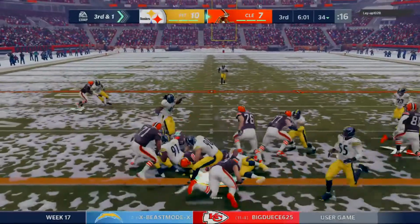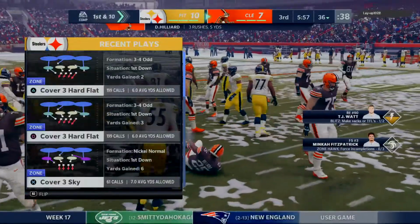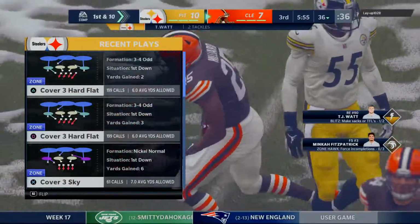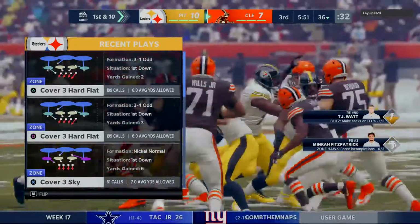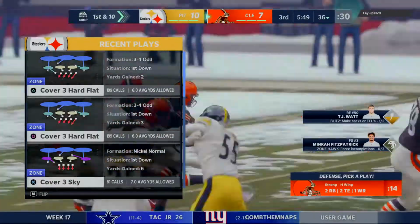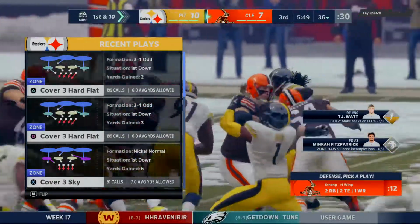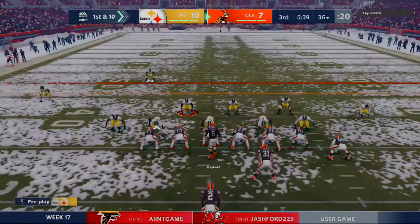Here's Hilliard. And he's able to get the first before he's taken down at the 36. Got what he needed for the first down with a gain of 2. I like his focus there because he wasn't thinking about breaking that one big. All he thought about was, I need 1. Let's go get that. Ended up picking up 2. So from the 36 now, 1st and 10.